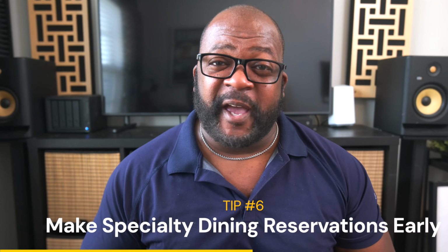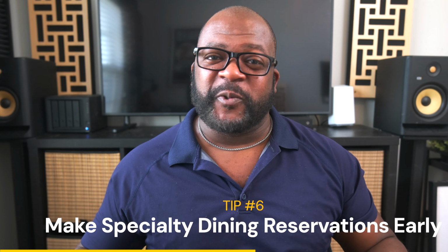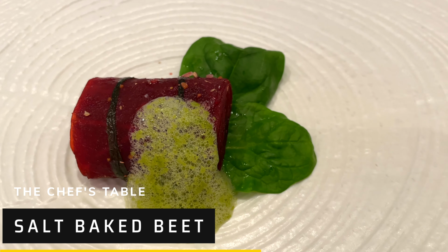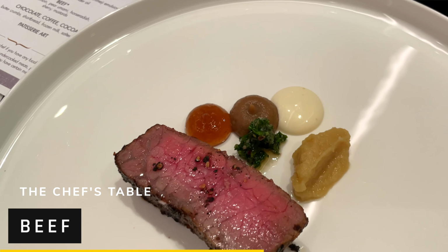Tip number 6. Now, if you like to eat like me, then those specialty dining options are going to fill up fast. So you've got to make your reservations as soon as possible so that you can enjoy Carnival's top-notch cuisine. You know what I mean?